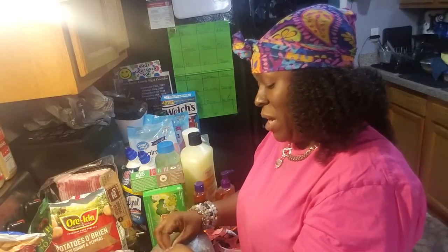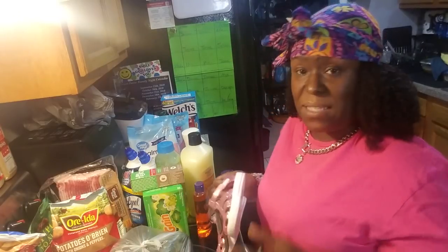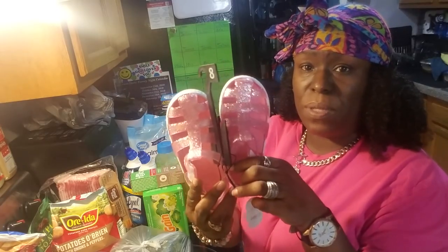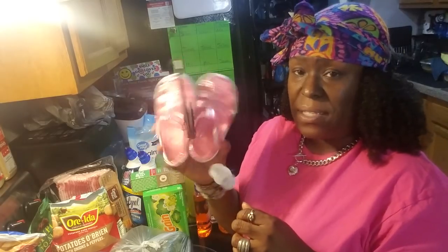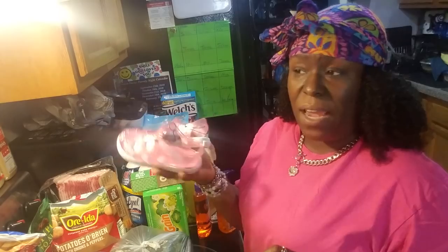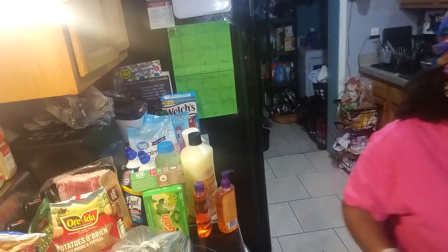I found Zaria another pair of shoes. She had on a pair last night in size 8, and I was glad to see that she could wear them. So I got the ones with the glitter in it this time, and these were $2 on clearance at Walmart. They still had some on the shelf. So every time I go, if I see a size 8 in whatever color they have, I'm grabbing them for my baby until they all gone, okay? So we got that.